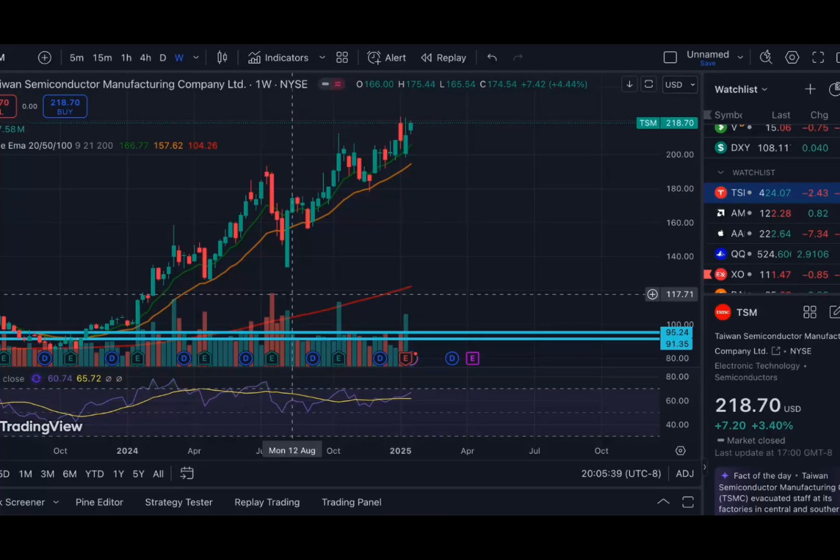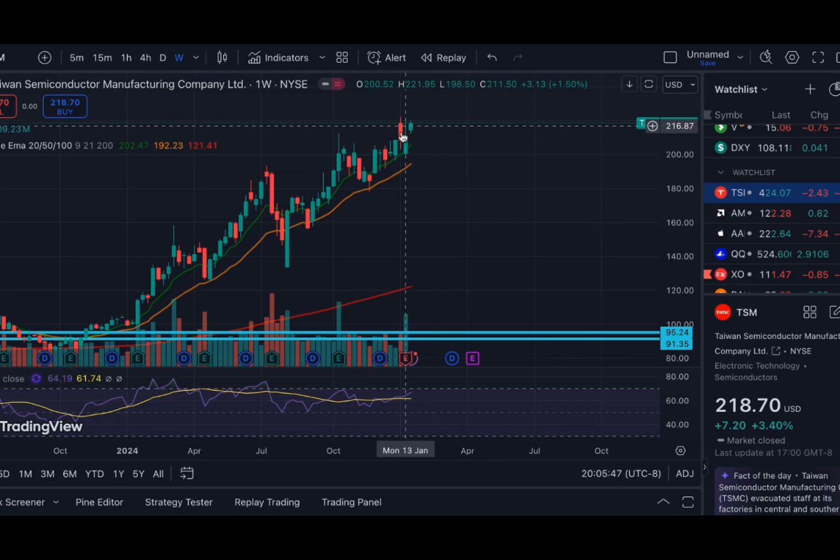Okay, so one thing to note: if a sector or a stock or whatever is continually uptrending, it kind of tells you what you need to know, right? Any pullbacks, any dips are going to get eaten up. It's just going to keep on moving higher. So, like I said, TSM has been bullish.